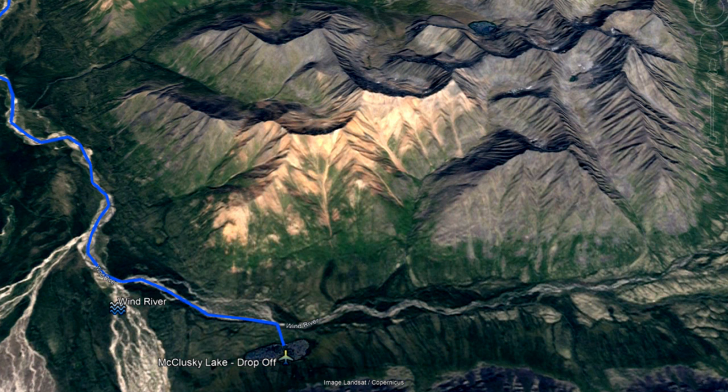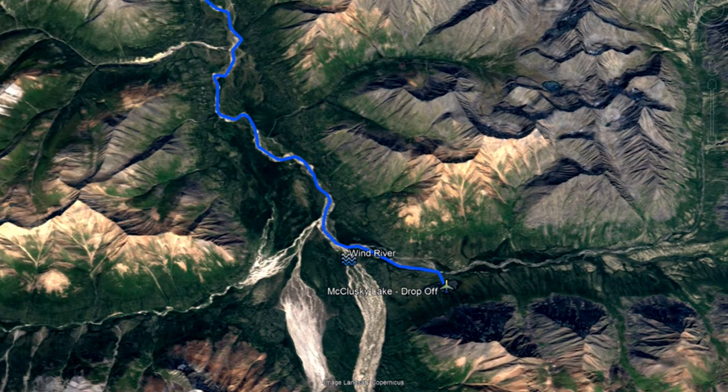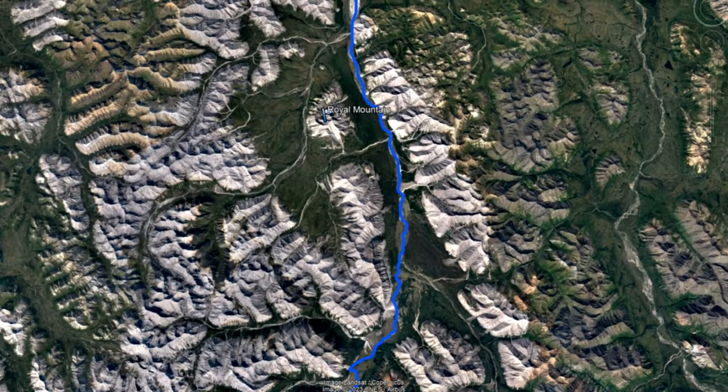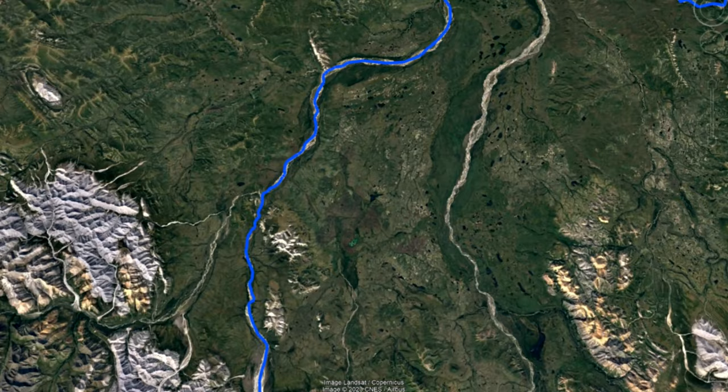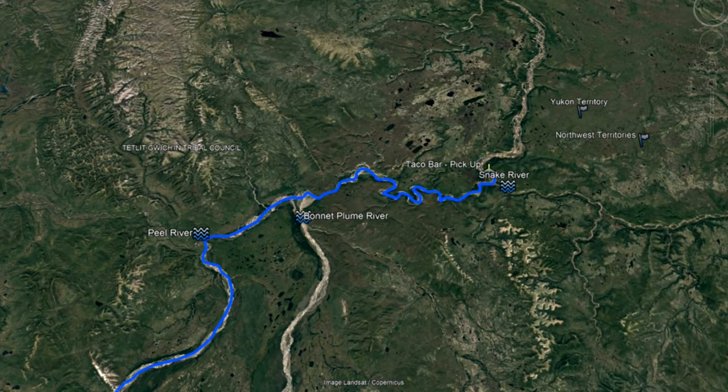The trip includes only one short portage between McClusky Lake and the small creek that leads us to the Wind River. We paddle 190 kilometers north on the Wind River, followed by another 85 kilometers on the Peel River, where we pass by both the Bonnet Plume and the Snake River confluences before our pickup at a place called Taco Bar by another float plane, where we head back to Whitehorse.